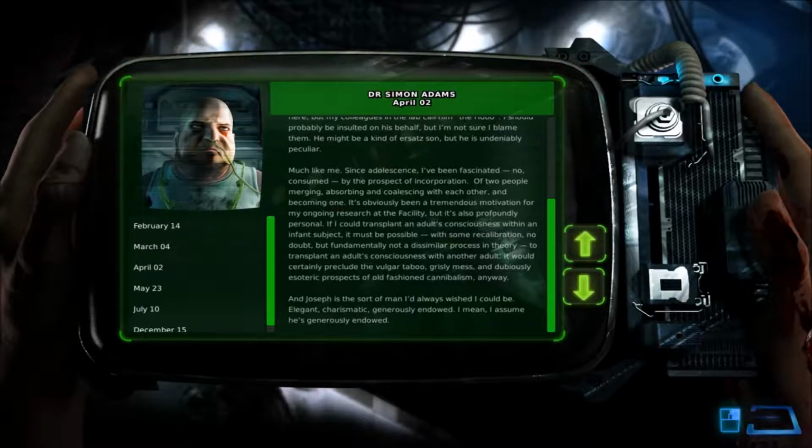If I could transplant an adult's consciousness within an infant subject, it must be possible, with some recalibration, no doubt, but fundamentally not a dissimilar process in theory, to transplant an adult consciousness with another adult. It would certainly preclude the vulgar taboo, grisly mess, and dubiously esoteric prospects of old-fashioned cannibalism anyway. And Joseph is the sort of man I'd always wished I could be. Elegant, charismatic, generously endowed. I assume he's generously endowed.